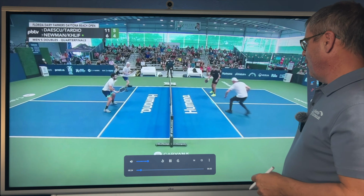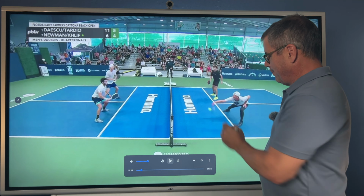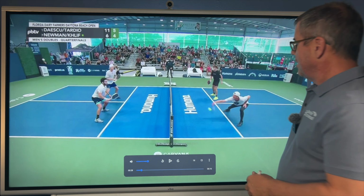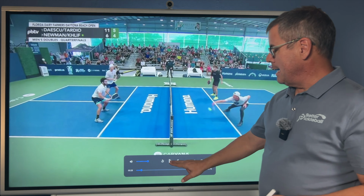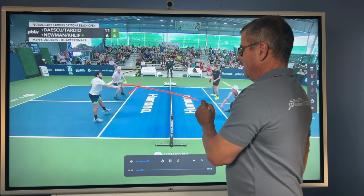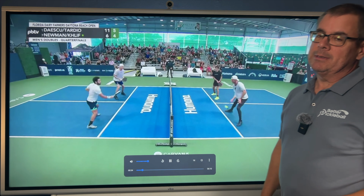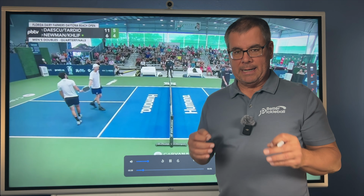If you want to avoid losing, what we're going to see here is pulls like this underneath the net. A lot of pulls by Andre Daescu, some by Noah, some by Riley, but more by Andre than anybody else, where he's lifting up. That allows Noah to hit the ball up here. He can hit down. Nobody wants to be in that position. Don't put yourself in that position with this kind of pull.